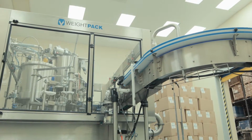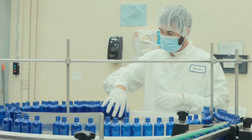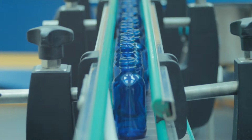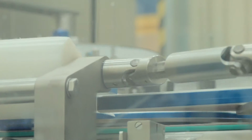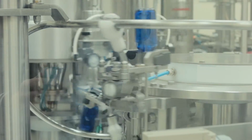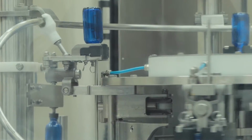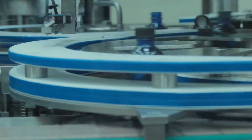Here we have our liquid bottle filling line. Our filling line is considered one of the best in the industry and used in various pharmaceutical applications. Our weight pack line uses a unique filling technology called net weight filling. Each bottle is placed on a weight scale and is tared. Then, as the bottle is being filled, the machine is performing 20,000 weight calculations per second to ensure a fill accuracy of 0.01% of the target net fill weight.